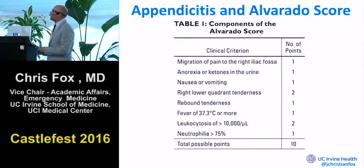This is the score, just to remind you. You get a point for migration of pain to that right lower quadrant. You get a point for having ketones in the urine or having anorexia. If you're vomiting, you get a point. You get 2 points for right lower quadrant tenderness in the physical exam.